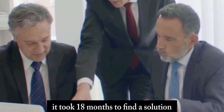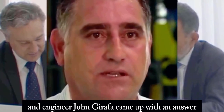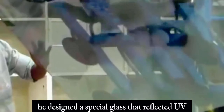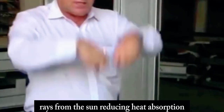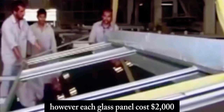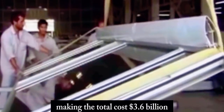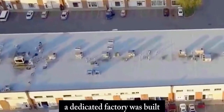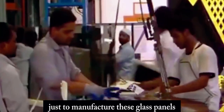It took 18 months to find a solution, and engineer John Giraffa came up with an answer, but it was very expensive. He designed a special glass that reflected UV rays from the sun, reducing heat absorption. However, each glass panel cost $2,000, making the total cost $3.6 billion. A dedicated factory was built just to manufacture these glass panels, which were installed on the building within 4 months.